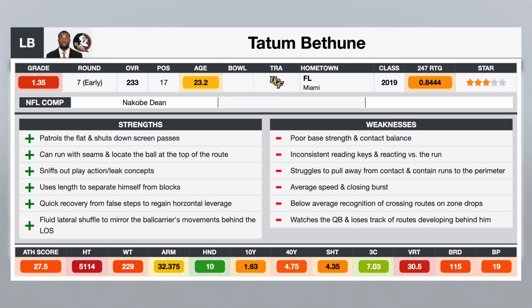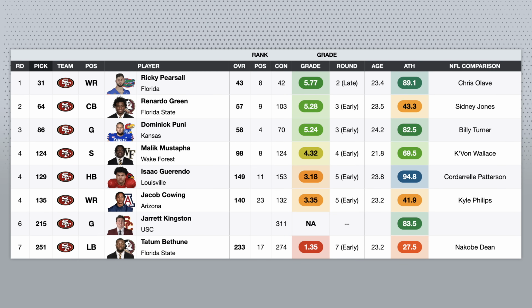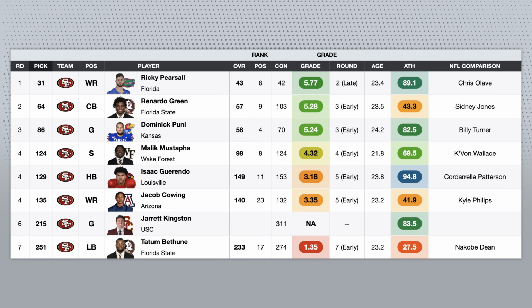I think it was 3rd quarter. They're in the red zone. 1st down, he gets a run stop out in the alley. 2nd down, he gets a pass breakup in the end zone. 3rd down, they go right back to him, and he's in man coverage down the seam, gets an interception in the end zone. He's undersized, but he's a really good block shedder. If I had to pick a 7th round or UDFA linebacker to make an impact this year, my pick would be Tatum Bethune. And I had 3 of their UDFAs written up.